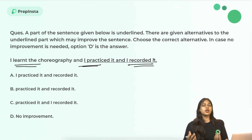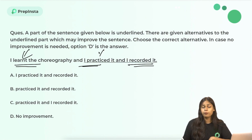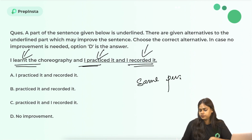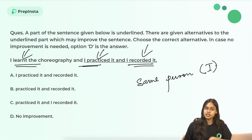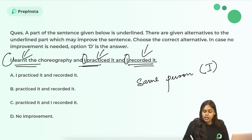I think it is very clear what the error over here is. It is using the same pronoun again and again, since the actions of learning, practicing, and recording are done by the same person. And who is the same person? I, right? Since it is done by the same person, you don't have to repeat this pronoun again and again. This subclause does not need another pronoun, and it is very much understandable by the main clause itself. So: I learned the choreography and practiced it and recorded it.